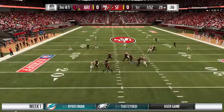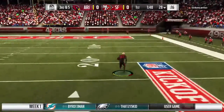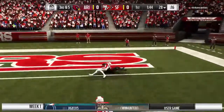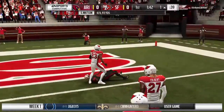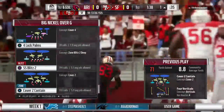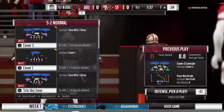From the gun on 3rd, Watson. They're going deep here for Taylor. And that's caught inside the 35. And he takes it down deep into enemy territory. They're able to convert on 3rd down, and that sets up a 1st and goal. How about the start throwing the football? 4 for 4 on this opening drive.